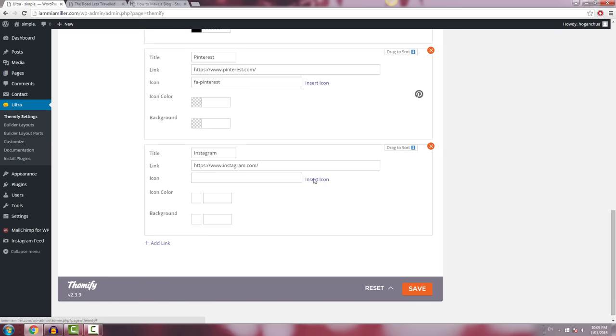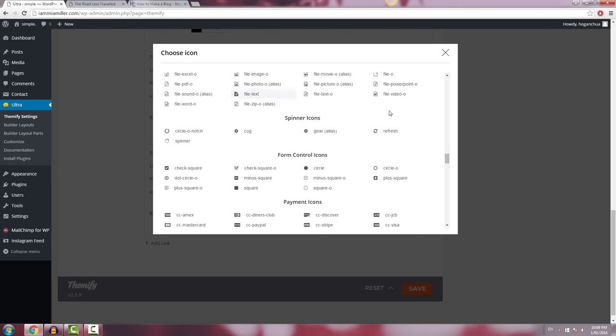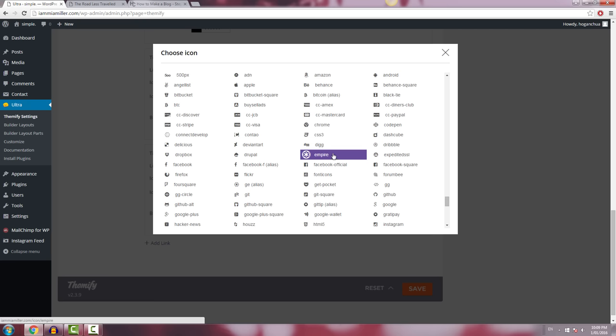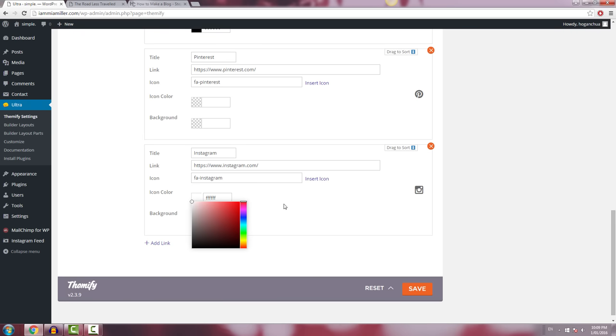For the icon here, we're going to select an icon. Click on insert icon and scroll down a little bit. As you can see, there are tons of icons to choose from, but we're going to find the Instagram one. Scroll down and you can see brand icons. It should be here somewhere. There you go, the Instagram icon. And again, change that color.